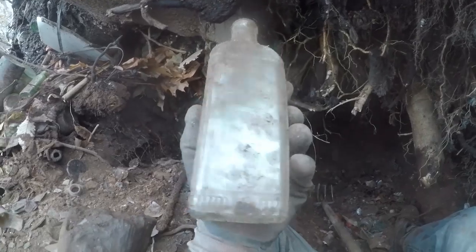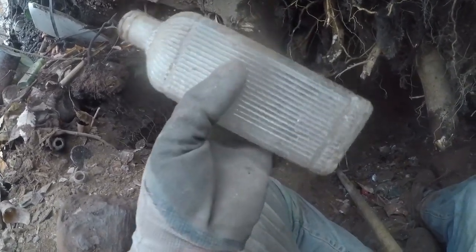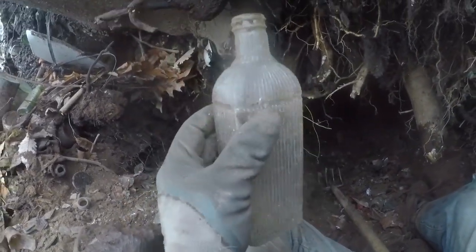That looks like one of them wines. I don't think it will. I thought it was going to be a soda. It's a big green wine now. That's a very pretty bottle. Right there's where the label would have been. I'm taking that. It's a shame that's not blue, but that's nice.